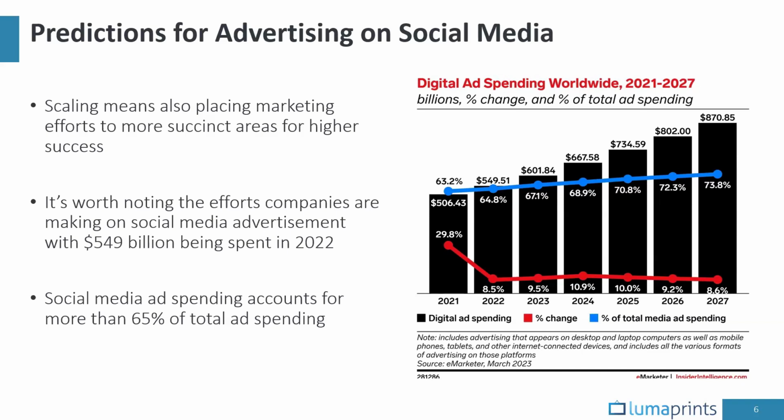In 2022, almost 550 billion was spent on advertisement on social media alone, and we're only seeing growth from there. Just as a side, the places to be are definitely Facebook, Instagram, TikTok, and for the most part, X, formerly known as Twitter, is not the best place. That's a very interesting place in general. If you advertise on there, great, and if it works for you, fantastic.